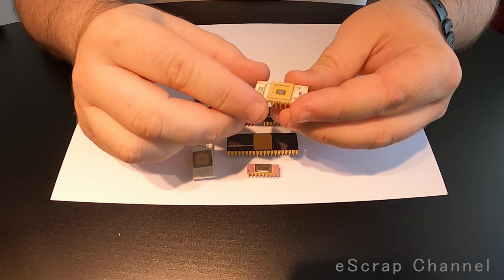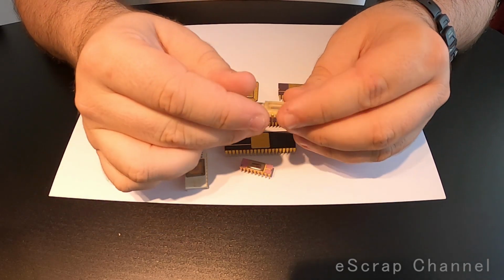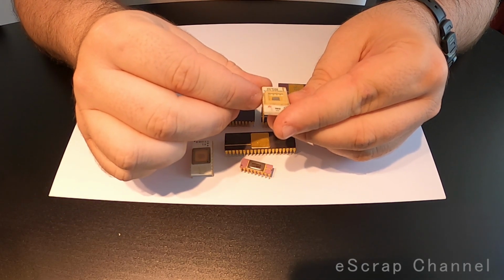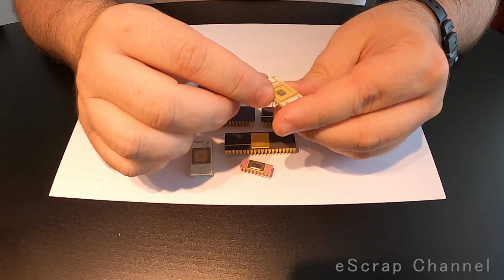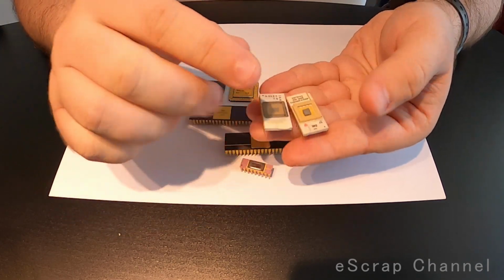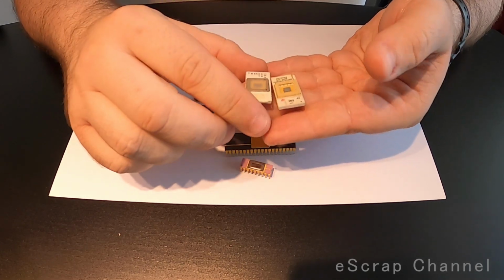We also have this one. This one is made in the Soviet Union, and it is twice the size of the previous one. So we have 8 kilobits and we have 16 kilobits.